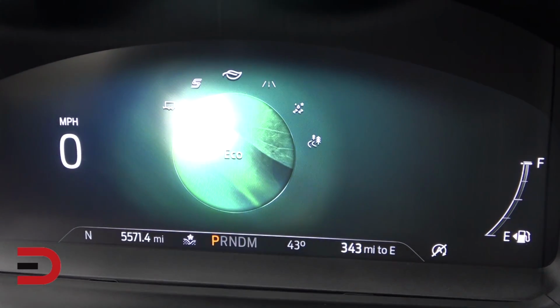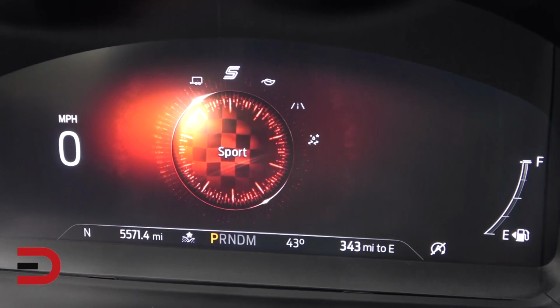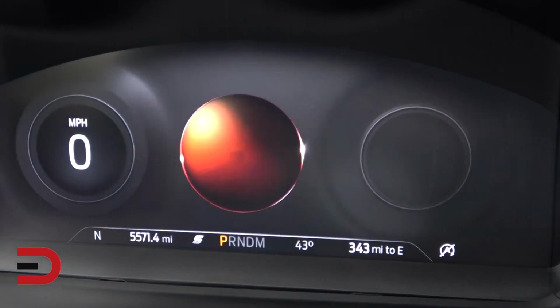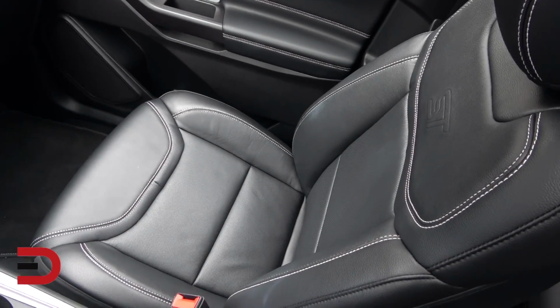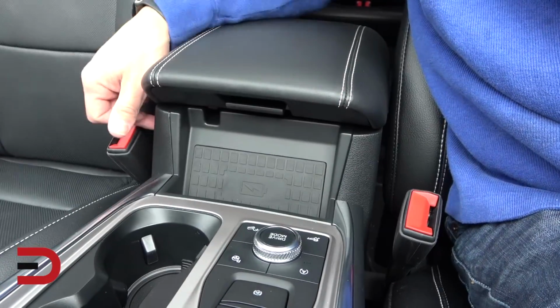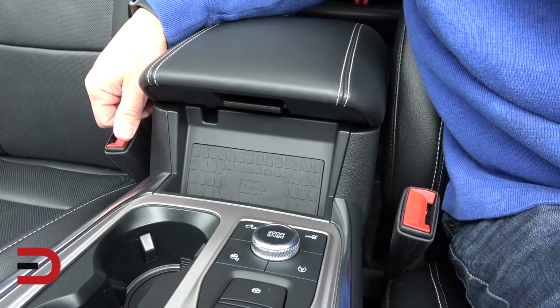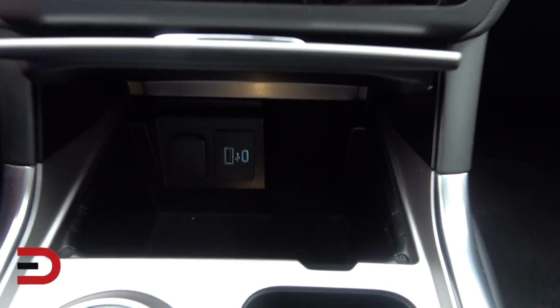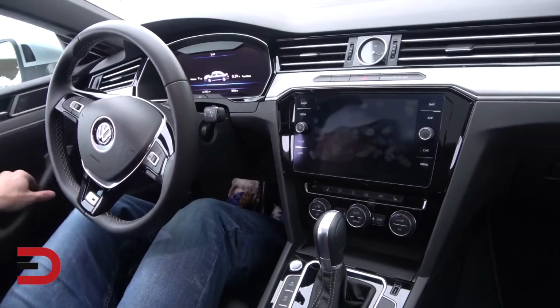Normal. Eco. And sport. And some good color associations with all those different drive modes. Really comfortable seats here for the ST trim level. Nice bolstering in the seats. And a comfortable position for me as the driver. Here is where Ford puts their wireless charging pad for compatible phones. Kind of an interesting location, don't you think? And just below here is where you find their USB ports.